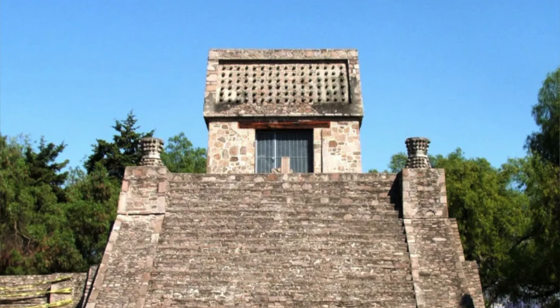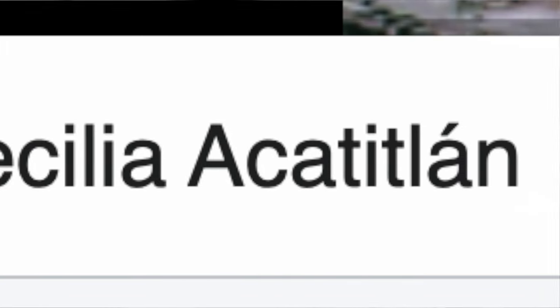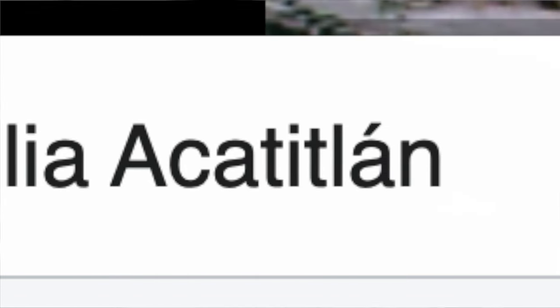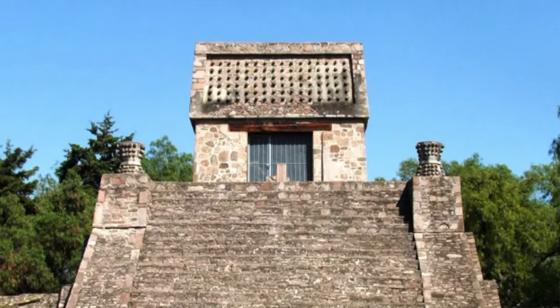Now, one word of note, if you Google Tenayuca and you find images that pop up of this small pyramid, which still has its temple on top, don't get confused. Someone wrote an article, it got a bunch of clicks, it shows up high on Google. It's based off someone else's Instagram that visited not only Tenayuca, but a couple of kilometers to the north, there's the pyramid at Santa Cecilia Acatitlán, which is not the same place. So don't expect to see this when you come to Tenayuca.